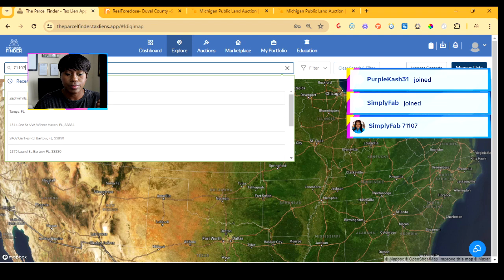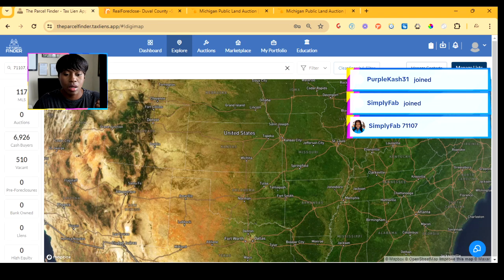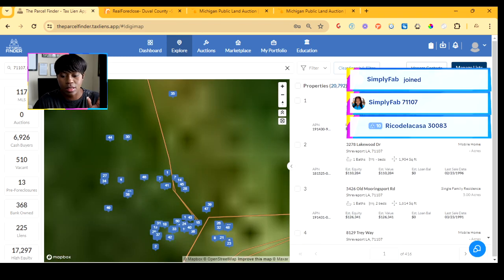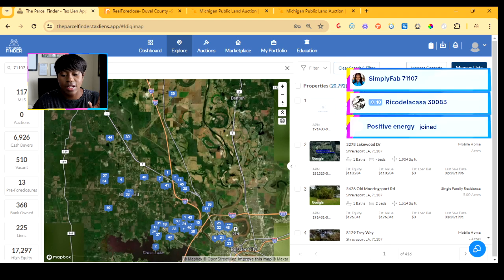So I'm going to search 71107. Give it a second. Louisiana. So I'm going to give it a second to pull up. Rico Del Costa, I got you in a second.